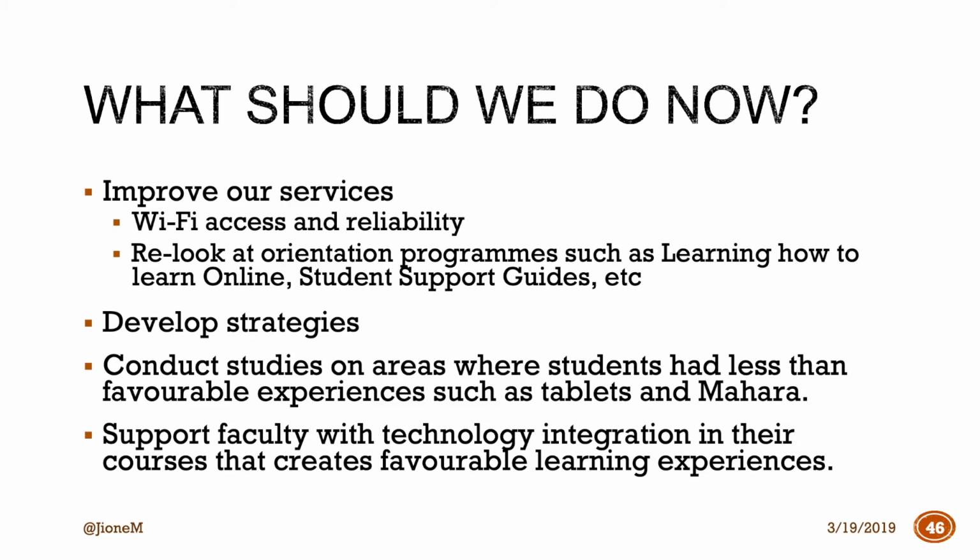Wi-Fi stood out as something that is not overly positive; the experience is just over 50%. We need to relook at orientation programs. There's learning how to learn online, student support guides, maybe an orientation week program. And we need to develop strategies on how we will address issues that have been highlighted in this study.